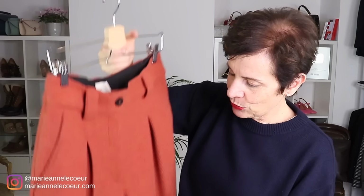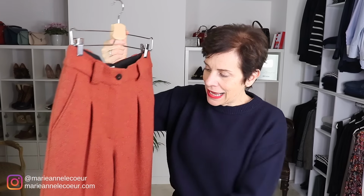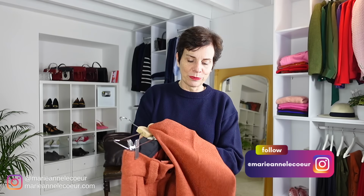And French women, as soon as there's a new collection coming out from Sézane, French women are there, poised, and they order very quickly. So this one is a knitted trousers also, couleur brique, so rust-colored, brick-colored, and it is in a thicker material than the previous one I showed you. These are lined as well on the inside, all the way to the ankles again. So that makes these trousers very, very warm indeed, which I really love.